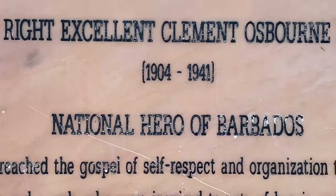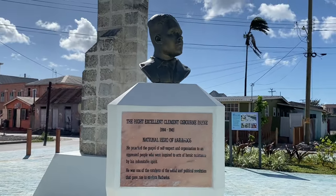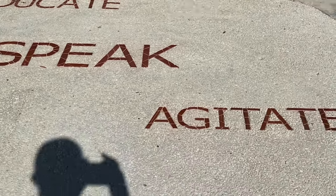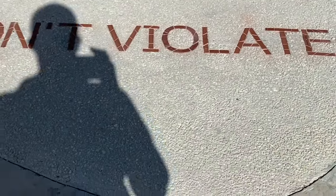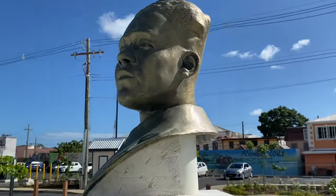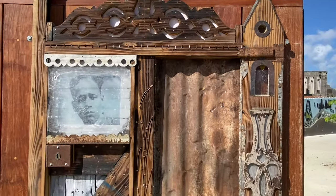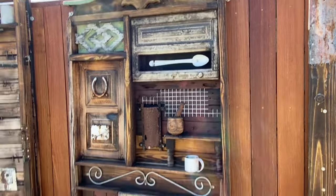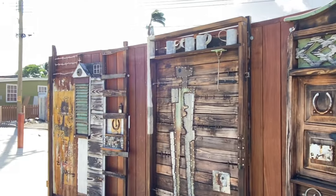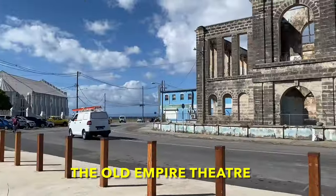Center stage is the bust of the Right Excellent Clement Osborne Payne, who is another national hero of Barbados and regarded by many as the apostle of trade unionism in Barbados. Urging workers to educate, speak, agitate, but not violate. Known for his powerful speeches, he sought to educate the poor working masses on the importance of coming together. The government of Barbados established the site to commemorate his memory and celebrate his legacy.